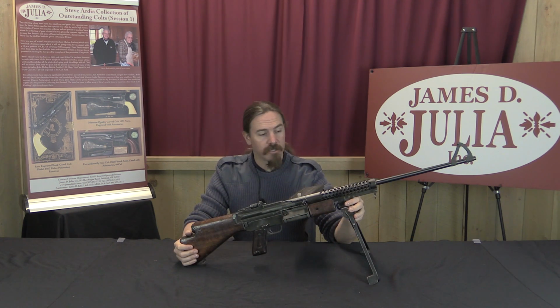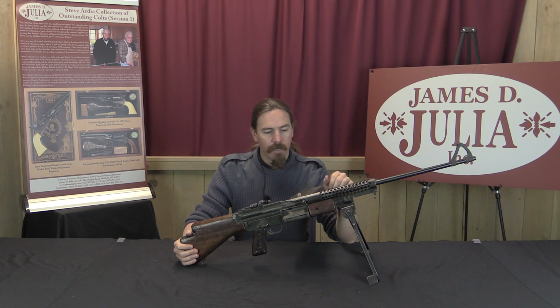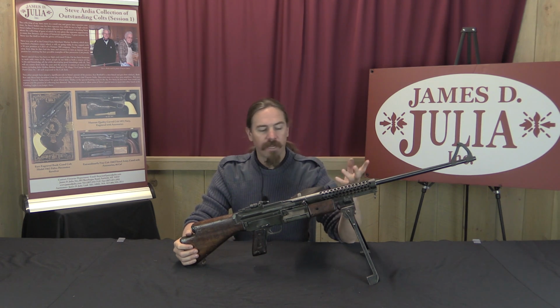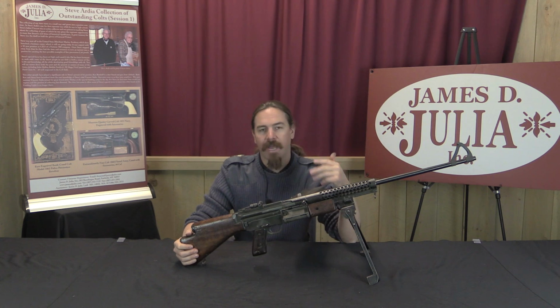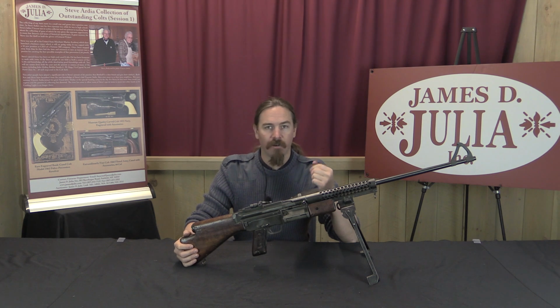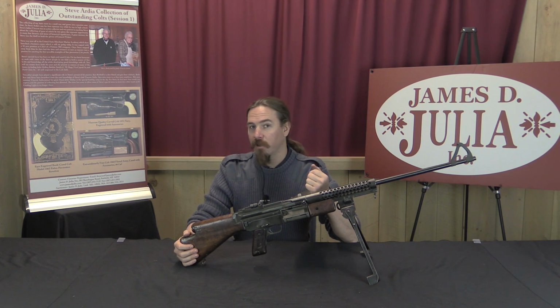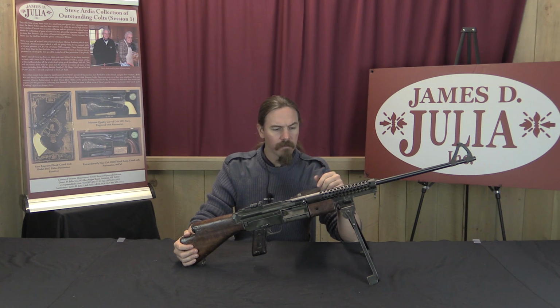So mechanically, this is a short recoil gun. The barrel reciprocates, so there's no gas system or tube. Johnson had written that he had looked at all of the different operating mechanisms, blowback, gas-operated guns, long recoil, short recoil, and he came to the conclusion that short recoil was the best of them for a military gun. He didn't like the idea of gas-operated guns. He thought that they were potentially easily fouled. You had extra gas tubes and extra moving parts that weren't necessary.